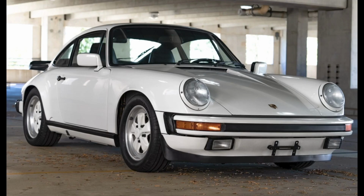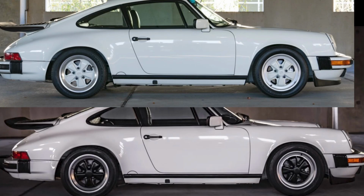A Grand Prix White 1988 911 Coupe with 73,000 miles sold for $93,000. A fair price on a nice 911. This one included an extra set of wheels, and these should be on the car at all times.